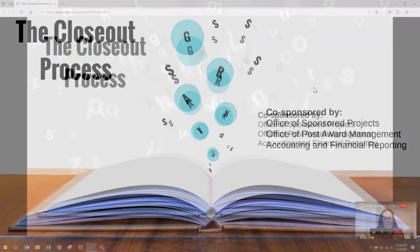So cost reimbursable is we receive our money after we spend it. So if we have a project that has $500,000, but we've only spent $450,000, we will only get the $450,000 because that's what we spent. So the invoices that AFR sends are going to be based off our expenses, and that's what we will be reimbursed by the government. They don't just send us a check for $500,000 and then you whittle away at it. We only get what we've spent.